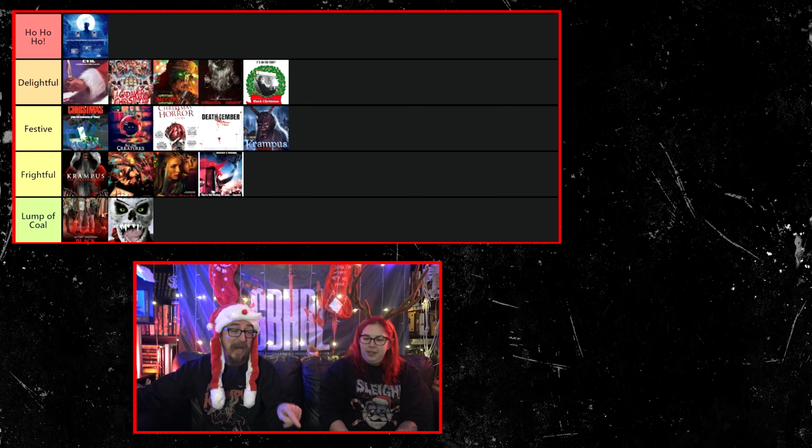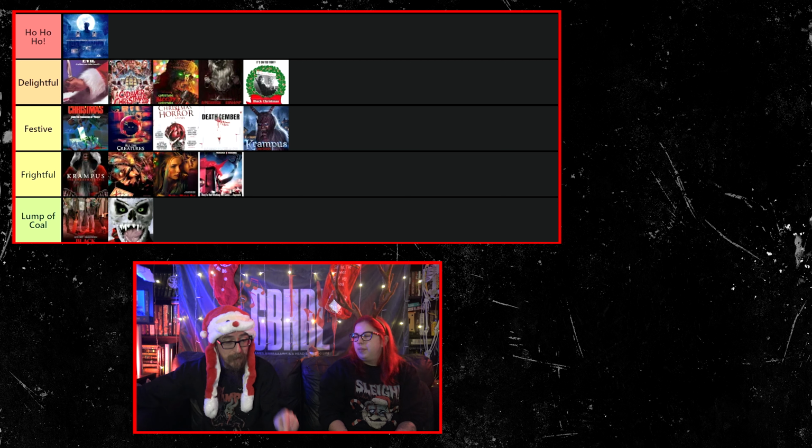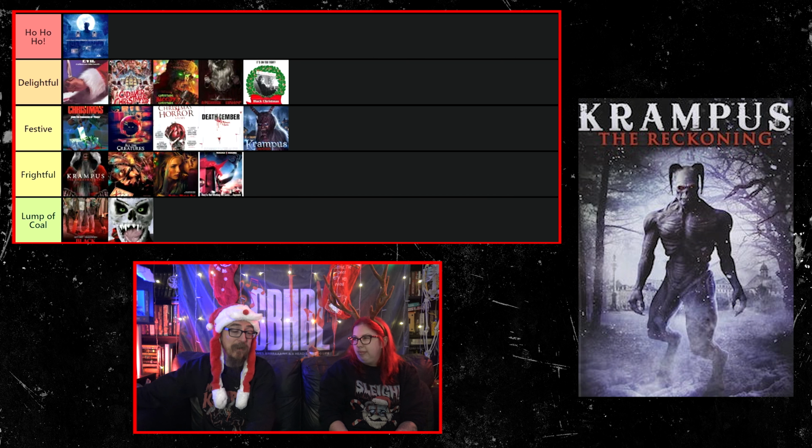This does happily look exactly like it does in the movie because it's a CGI mess. This is Krampus the Reckoning. What do you think of that? Doesn't that look amazing? Krampus has been lifting, bro. It's awful. It's not even a good cover.